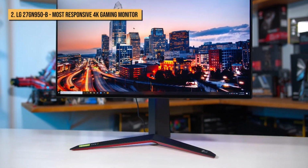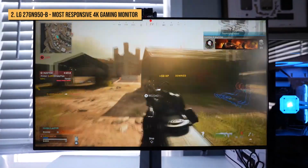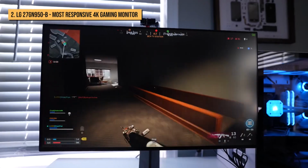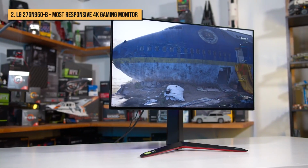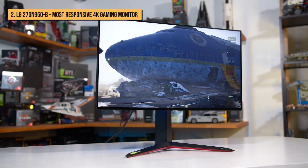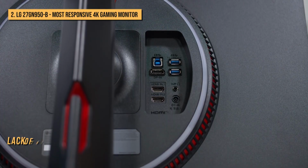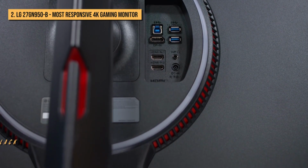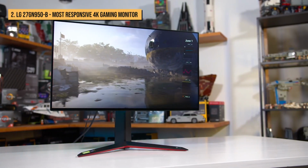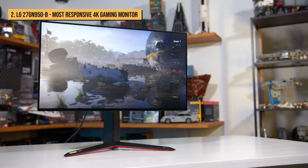Despite the lesser HDR capabilities, it also nets beautiful colors and contrast for your games too. G-Sync offers stable pictures and smoothness, and the speedy refresh rate and response times back this up too. And while the lack of HDMI 2.1 and USB Type-C are a little limiting, especially looking forward, right now it's one of the best monitors going.